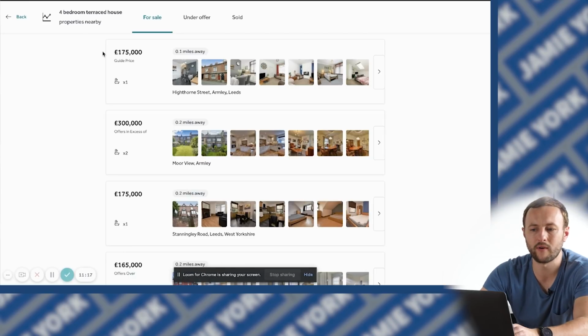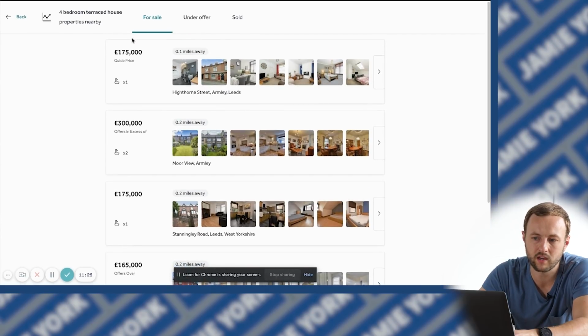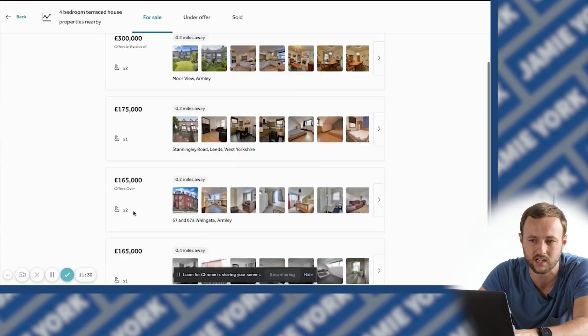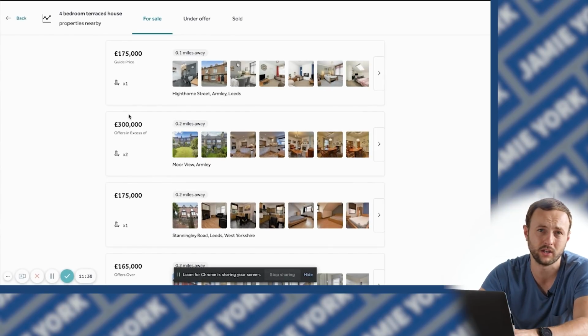And so this is where it comes down to really understanding your area as well, because you can't just look online and go, yeah, I know it. So I can see from here, very roughly 175, 175, 165, 165. If we said an end value of 170-ish thousand pounds on this, I don't think that's going to be crazy.